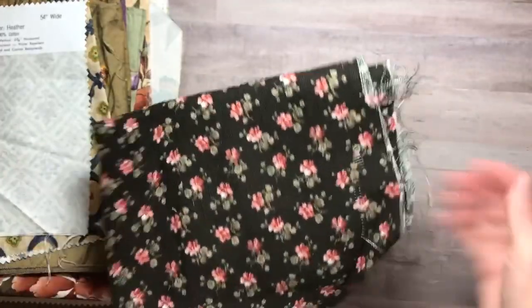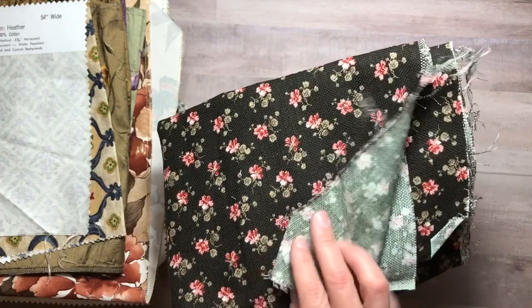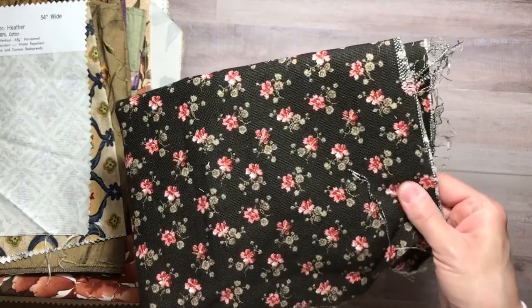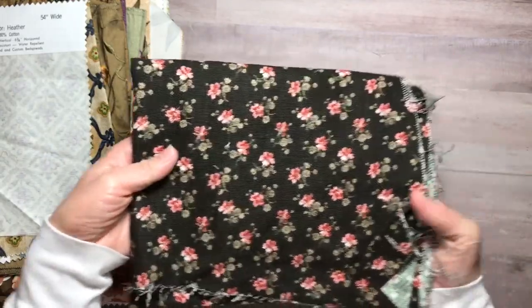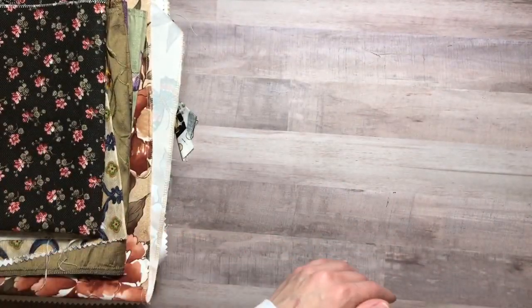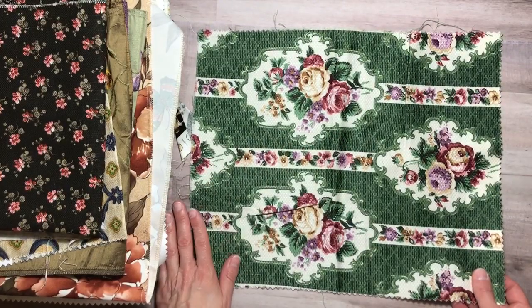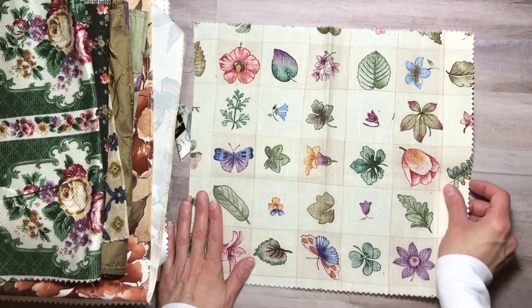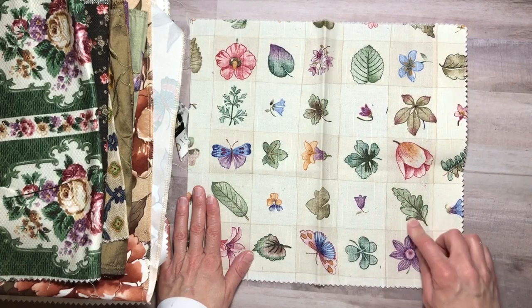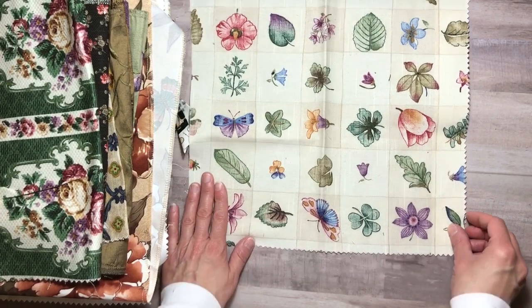Now this one seems like a woven, I don't know. I thought it might be wool, but I don't think so. It's just a woven fabric. Very pretty though. Here's another one of these. These are great. I loved this because you could actually cut each of the squares out or the images out and use those in your designs. Love that.